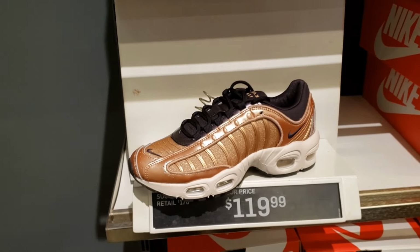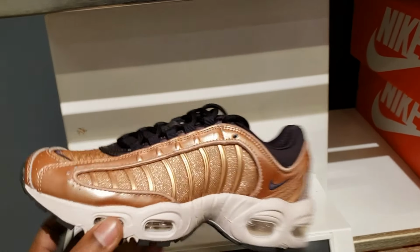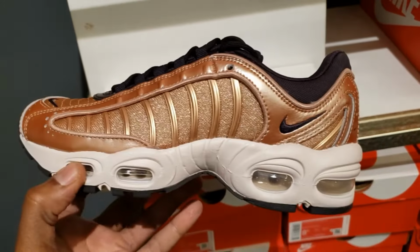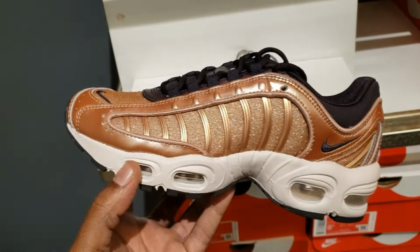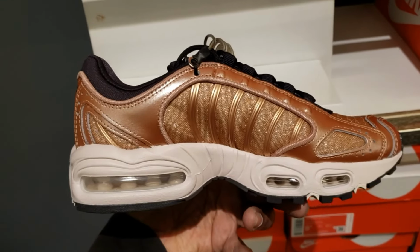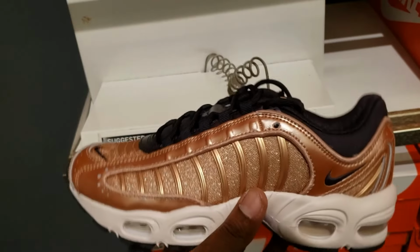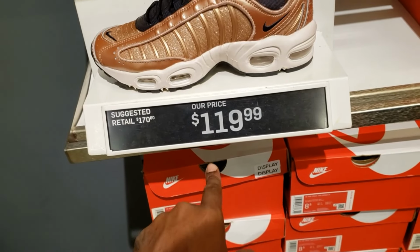And for the ladies watching, I need to know your feedback and opinions down below. Women's Air Max Tailwind. What do you guys think about this colorway? The gold, kind of like a rose gold almost, if you will, with a little shimmer and shine going on. Ladies and gentlemen watching, give me your feedback on this, if this is flames or trash, in the comment section below. It was originally 170, now they only have them for 120, you dig?